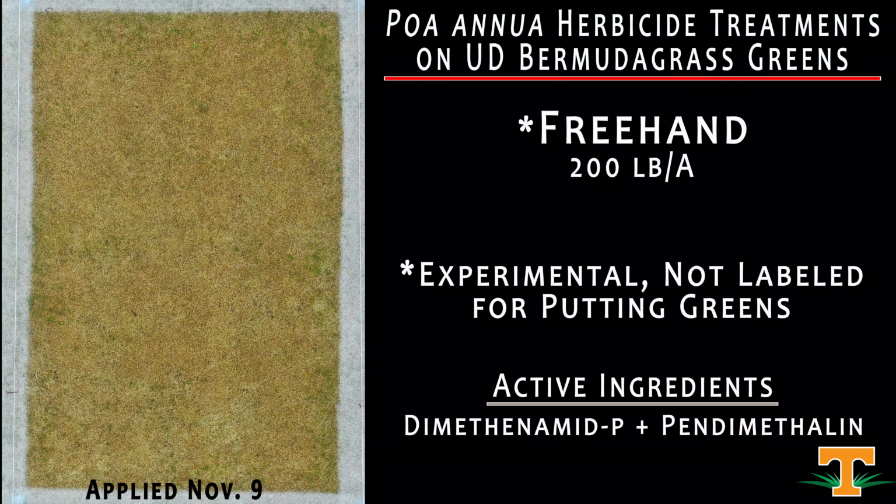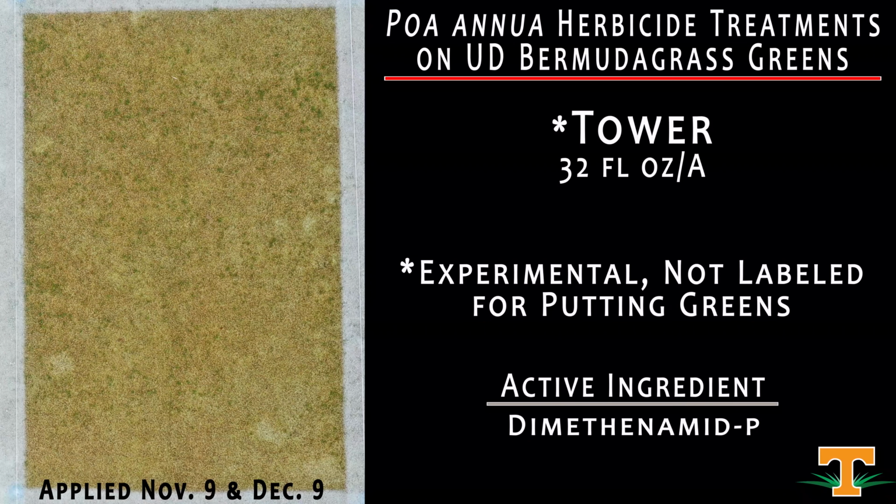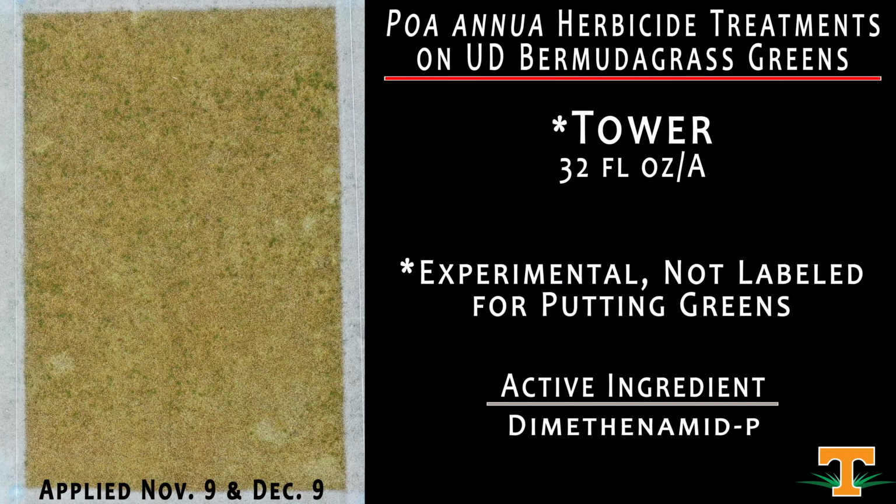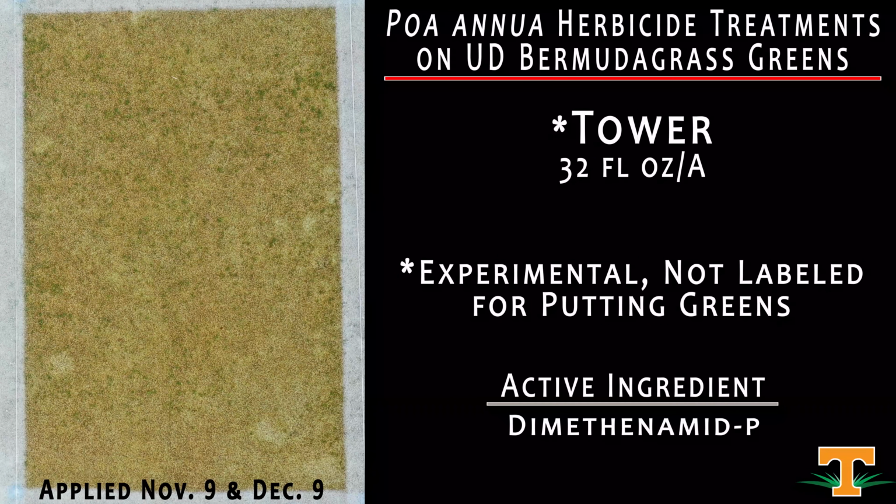So this is another option that is currently not labeled, but something that we began researching in 2019 on the Ultradwarfs and have continued to research throughout 2020. And this is sequential applications of Tower for Poa annua control. Here we have 2 applications of Tower. The first was made at 32 fluid ounces per acre on November 9th, and then this received a sequential treatment 4 weeks later on December 9th at the same 32 ounce rate. And you can see the Poa annua control resulting from those applications.